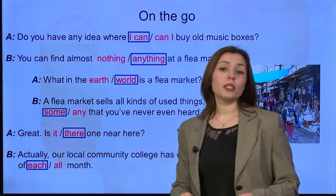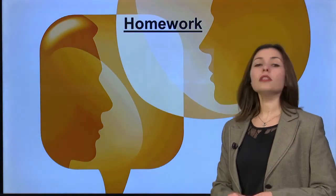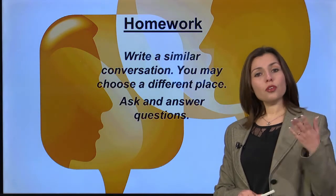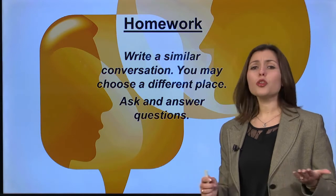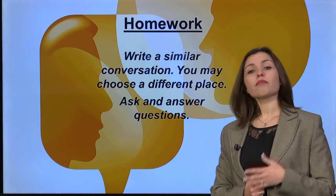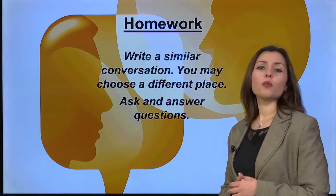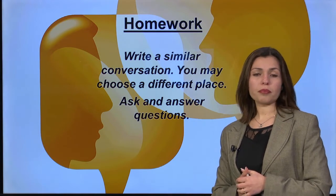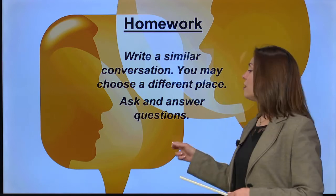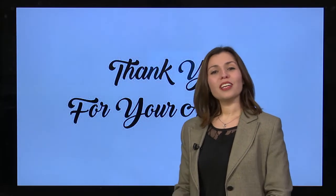And now that we have discussed these different situations, these different dialogues in different places, I would like you to write your own conversations. You can choose different places from the ones that we discussed. In a restaurant, you can write conversations while you are in the street or while you are traveling, for example. Ask these questions to your friends as well, and why not act out those conversations. Thank you very much for your attention, and I wish you all the best.